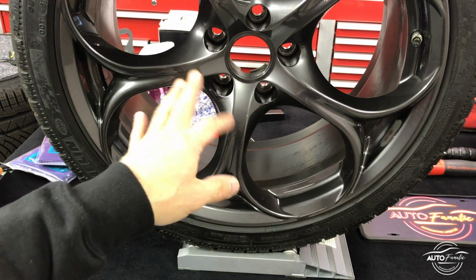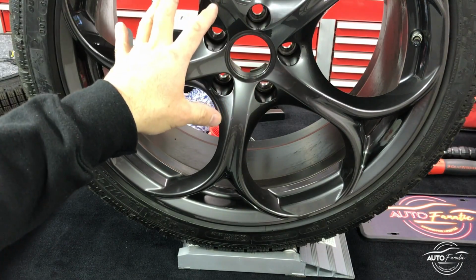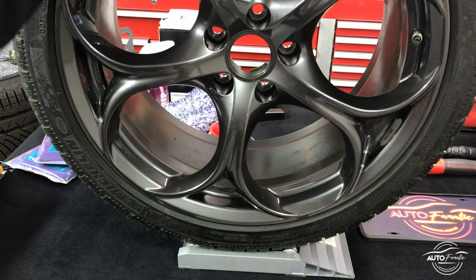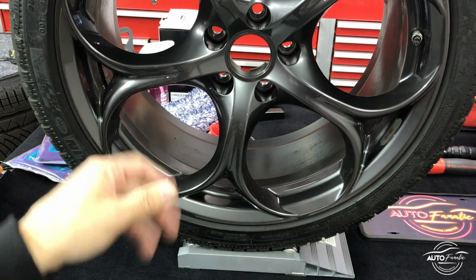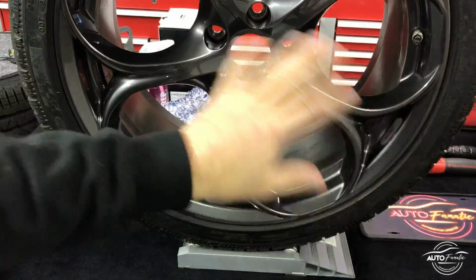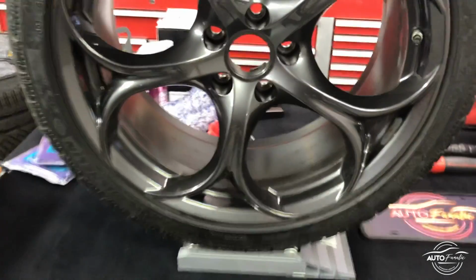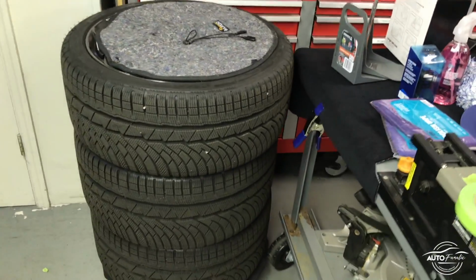The reason some of the other wheel stands that I've tested, they spin too fast. There's not good control of the rim and tire. Some of the rim and tire assemblies can be very heavy, and then you get prone to an accident of something falling over. And if it falls over on some rims, you will damage the face immediately. So check out Maxhall.